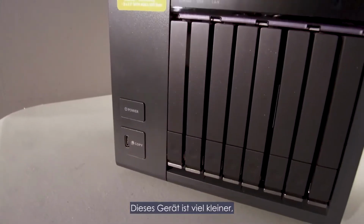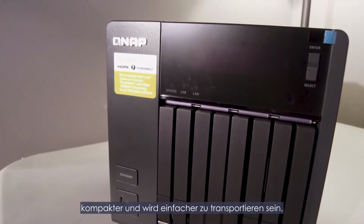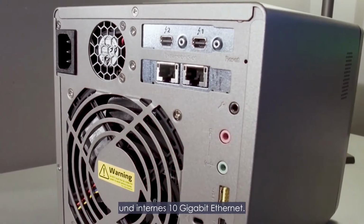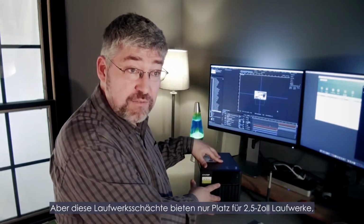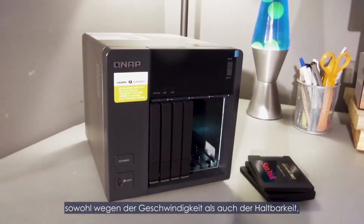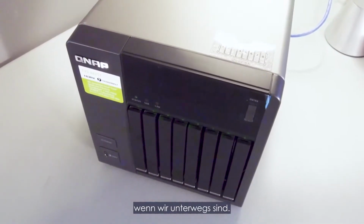This unit is much smaller, more compact, and will be easier to travel with. It still has 2 Thunderbolt connections on the back and built-in 10 gig Ethernet. The unit also has 8 drive bays, but these drive bays only accommodate the 2.5-inch size drives, which is one of the reasons it's so much smaller. We're going to be loading it with 8 1 terabyte solid-state drives, both for their speed and their durability when we're traveling.